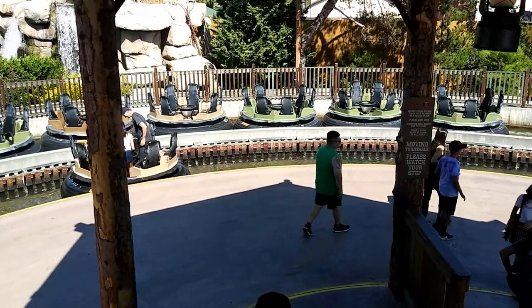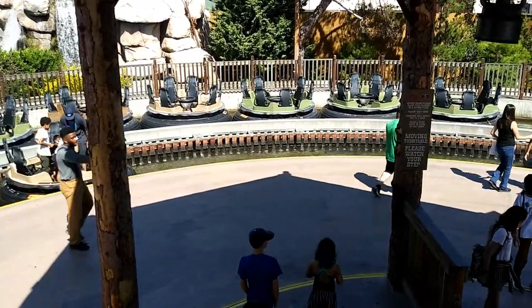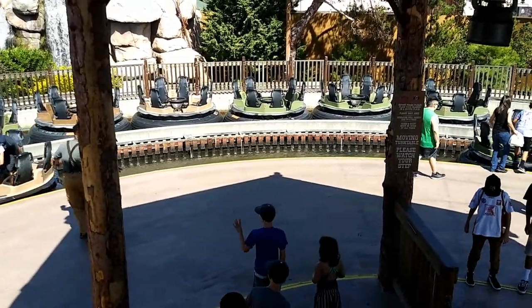Your seatbelt. Please remove all loose articles such as hats, glasses, bags, or electronic glasses.